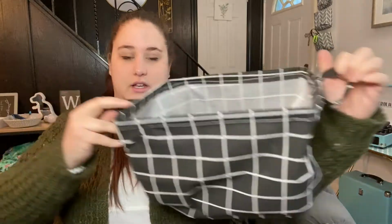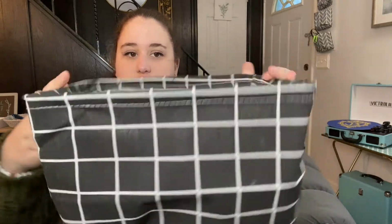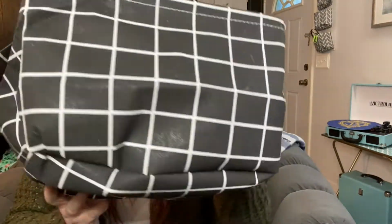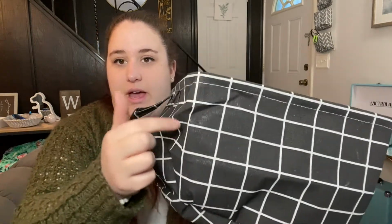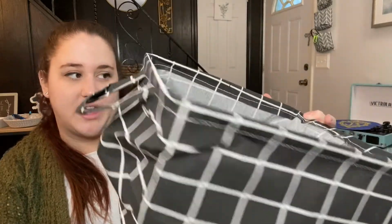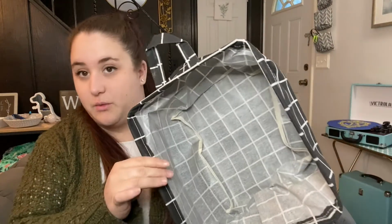I have to form it better, but this is what it looks like. You can set it on a windowsill, and that's what it's supposed to be used for. And it has this wire up at the top, so it keeps its shape. They had the black squares with the white outline, and they also had the white squares with a black outline. And I think this will be really nice to put on a windowsill or also on stairs to bring stuff upstairs or really anywhere. I like that it had the wire, so I got one.